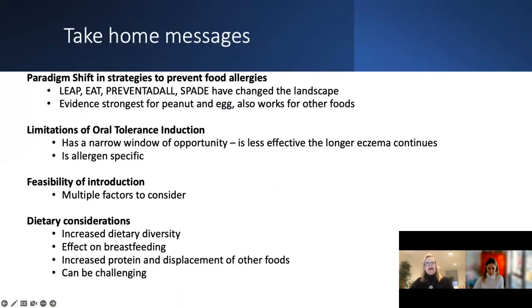So just adding on to the take-home messages that Helen had given you earlier, it's really important to have increased diet diversity, and to think about the impact of the early introduction of solids on breastfeeding. Thankfully, all of the studies to date have shown that it didn't have an impact.